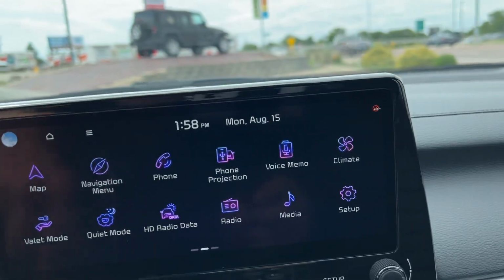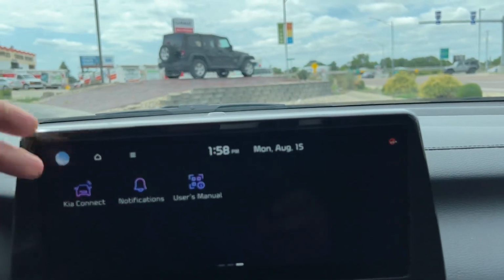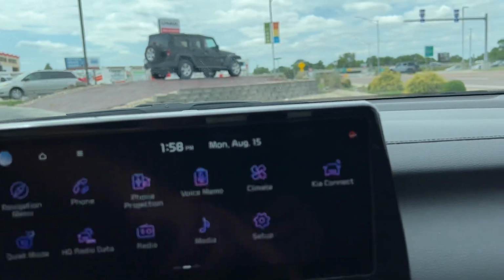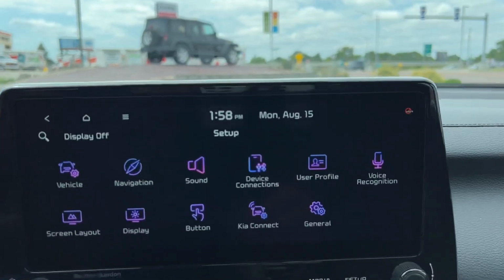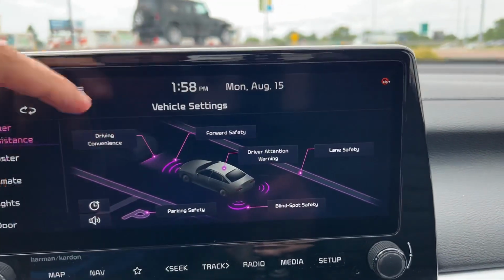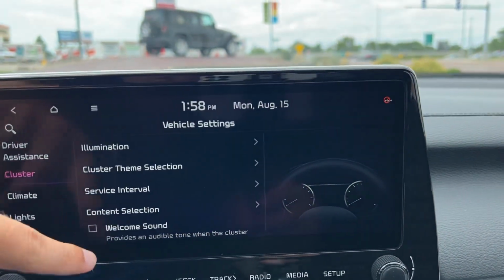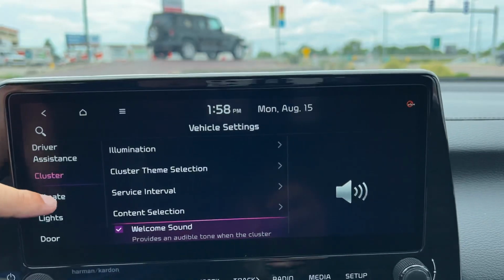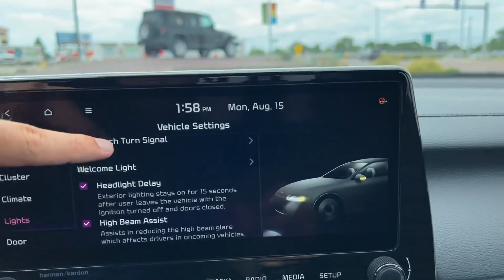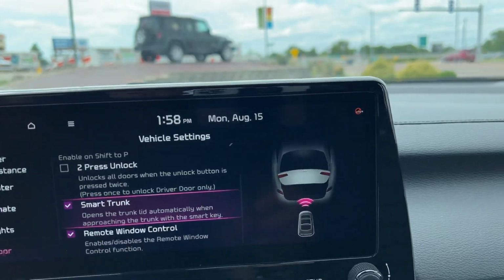Traffic, weather, and travel information, your radio, all of your media options, settings, Kia Connect, your notifications, and a digital user's manual. Let's go into the settings real quick, see if there's anything that we can play with in here. Got all your driver assistances that you can get set up. The cluster, you can change the theme. We'll turn the welcome sound on real quick. Lights, let's see. Nothing too crazy in this one. You do have smart trunk, so I'm going to show you how that works on this model.